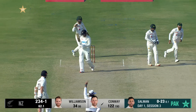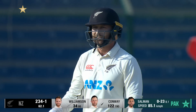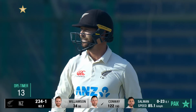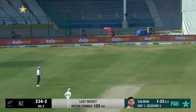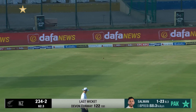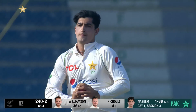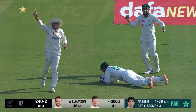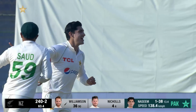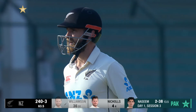Spin appeal, and he's got one to turn, and he's nicked Conway off. A little paddle sweep, and that'll make the fence. Catch and gone. The edge this time found, and it's that man again. Nassim Shah is putting on an exhibition.